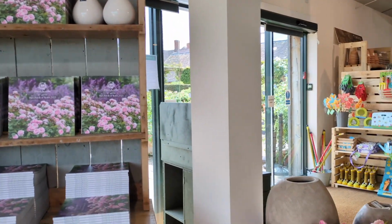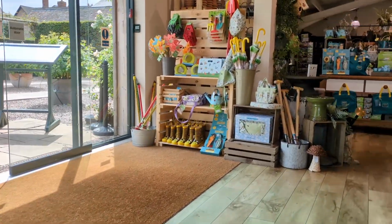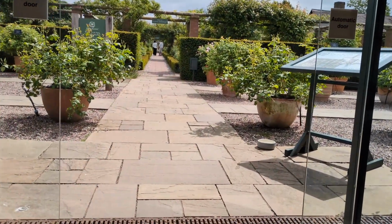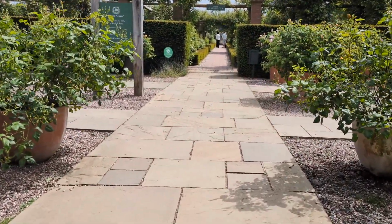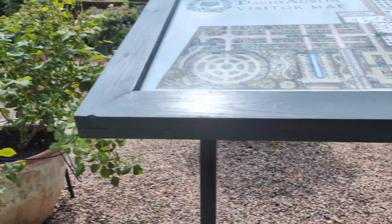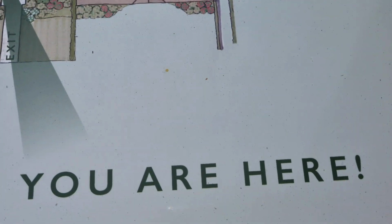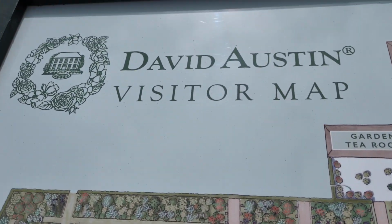I'm assuming that when the original David Austin opened up his area for roses, it must have been some kind of field he bought, because he's divided it into all these various sections that you're about to see on this map. The Lion Garden, the Renaissance Garden, all sorts. And he would presumably have had it as a field, I'm guessing.